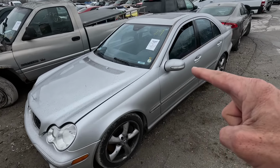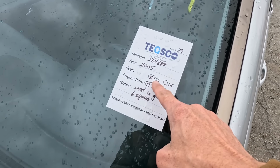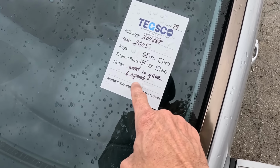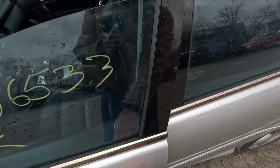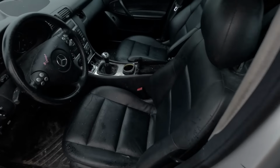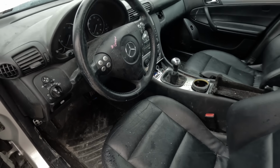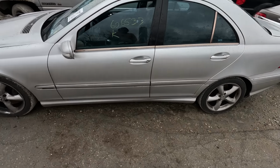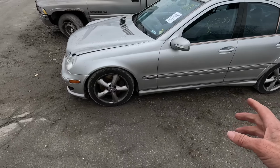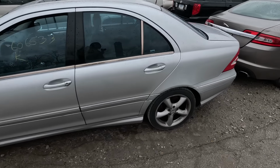Another Mercedes right there. This one, look, this one has keys, it runs, went into gear, and it's a 6-speed. Is that a manual? Yeah, it sure is. Look at that. Wow, a 6-speed Mercedes. Good golly. I wonder how much this is going to go for. Might have to update you on that one. Might have to put a couple dollars on that one. That one's pretty cool. I don't know what the mileage is on it.